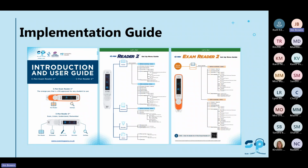So we do have a guide, and these are all free to download resources called our implementation and user guide. We know training is really important, and we may have some of you in this call today that have used our pens and it hasn't worked out, or a student hasn't used them much. So we always provide free training like I'm doing today directly to the schools. We can send training videos to yourself that can be shared with students. And we also have free training resources that talk you through how to use the pens in more detail.